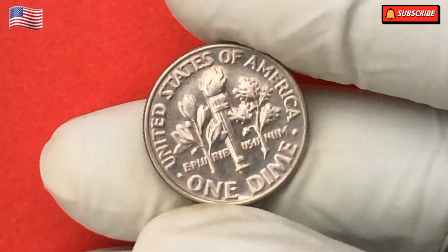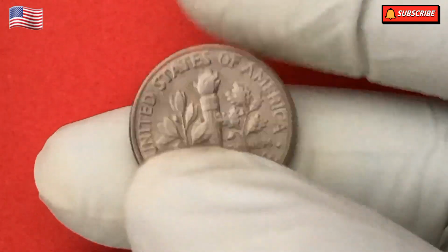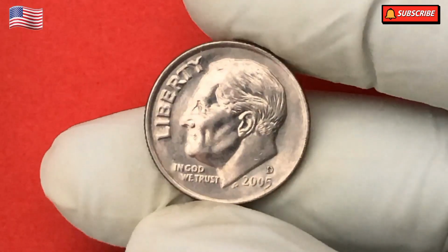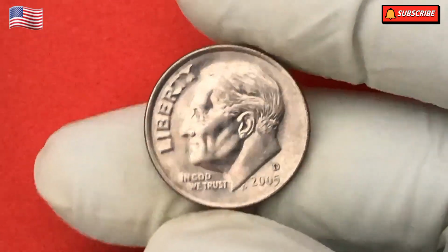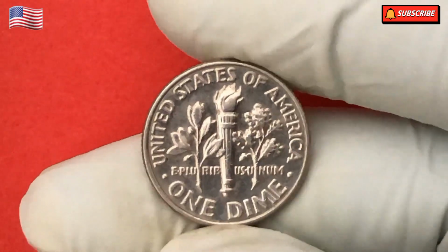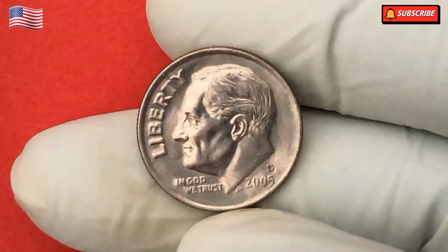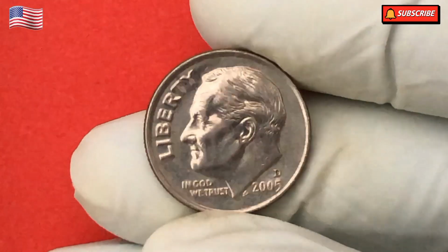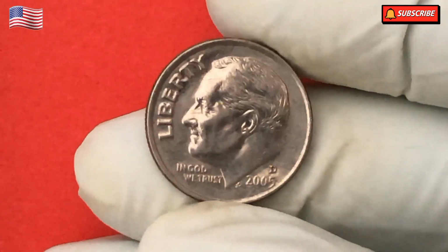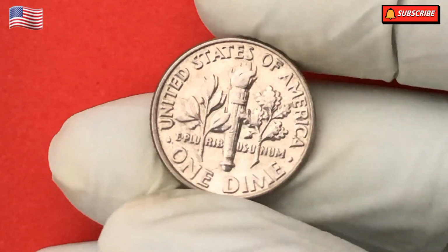The key to the 2005 dime's value lies in minting errors and rare variants that occurred during production. Like most coins, the 2005 dime was produced in massive quantities, but certain mistakes made by the U.S. Mint have turned some of these dimes into highly sought-after collector's items. One of the most important errors to watch for in the 2005 dime is the double die error. A double die error occurs when the coin's design is struck twice during the minting process. This leads to a doubling effect in certain parts of the design, like the date or the word "Liberty." If you find a 2005 dime where the date looks slightly doubled, or the letters in "Liberty" appear distorted or thicker than usual, you've got yourself a valuable double die error coin.